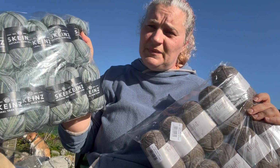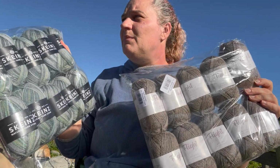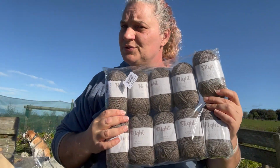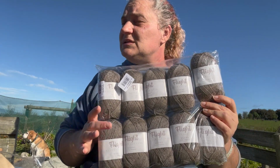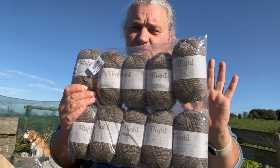This will become a vest for my partner, and this is going to become one of those sleeve shawl wraps for my sister. I don't do neutrals. This is as close to a neutral as I do, but I've recently used the double knit version of this to make a baby blanket. It's stunning yarn, not worth letting this go.